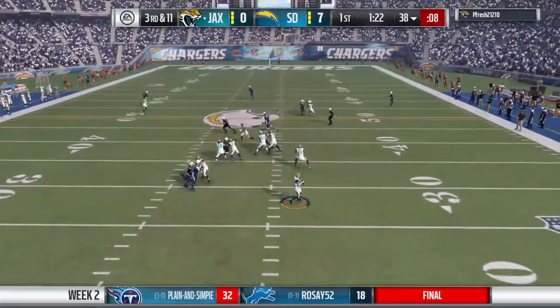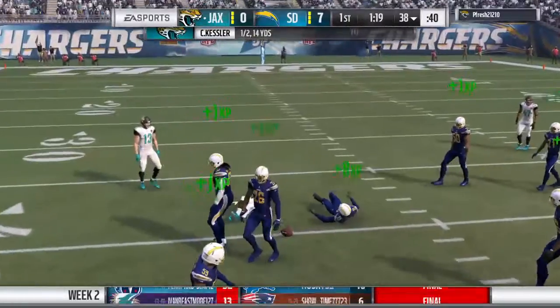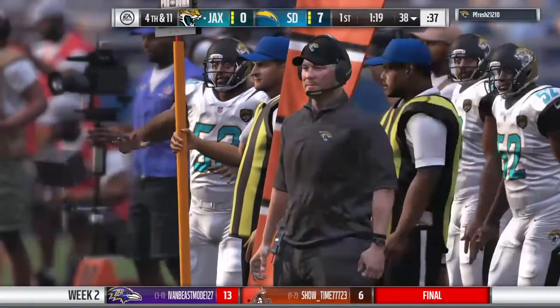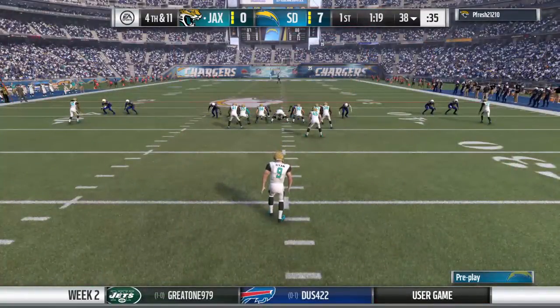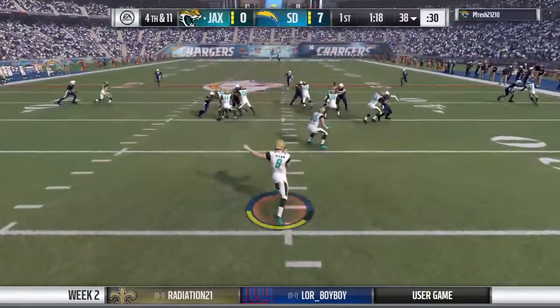On 3rd down, Kessler. And he couldn't hang on to it through the contact. Incomplete. On any passes in the middle of the field, anyone who's going after the football is going to be conscious that it's probably going to be contested and often physically. Sometimes that leads to drops.